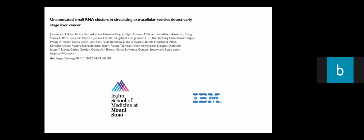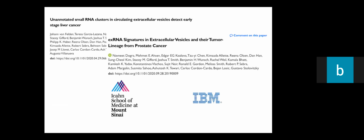So this is, of course, joint work. I won't have time to cover everything, so you can look at the details in this paper. Both of them are in the preprints. Here's one on the direct subject matter of today's talk, and here's another one that's very much related to that. The work in liver cancer was led at Mount Sinai, but IBM, under the direction of Gustavo Stolovitzky, led the work in prostate cancer.